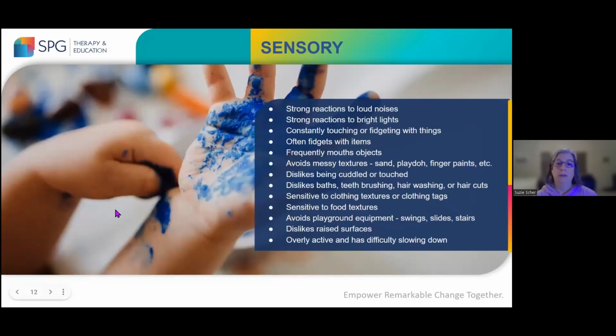You may see them constantly touching or fidgeting with objects. Sometimes they might be mouthing objects. Maybe they're seeking some input in their mouth, or oral motor. So they might be putting non-food items into their mouth, which obviously is a safety hazard.